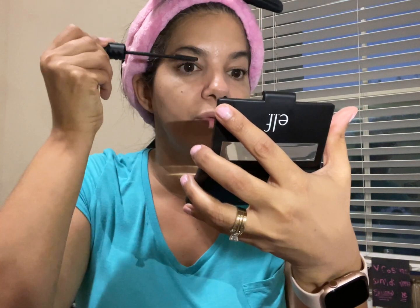You may choose to use the eyebrow standard, which is like a little clamp thing. But what I like about this one is that I don't have to think about it. Sometimes I feel like when we use that device to clamp your eyebrows up, most of your eyebrow hairs get stuck in the thing itself. Okay.